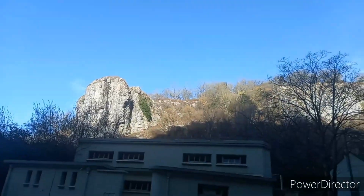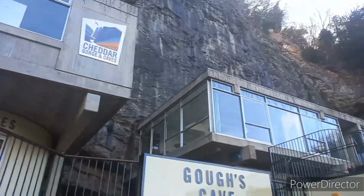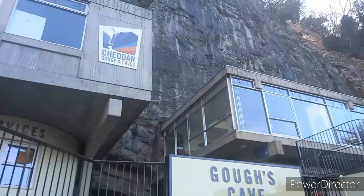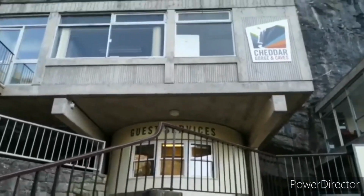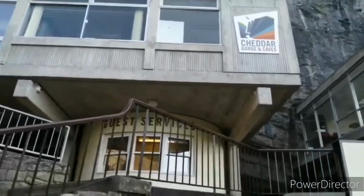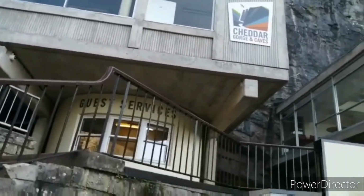Jacob's Ladder and the Lookout Tower were really good because you could see all over the actual gorge itself and the ravines and all that. You could see the rocks from high up, all of those cliff walls. And you could also see the historic village down underneath you as well.